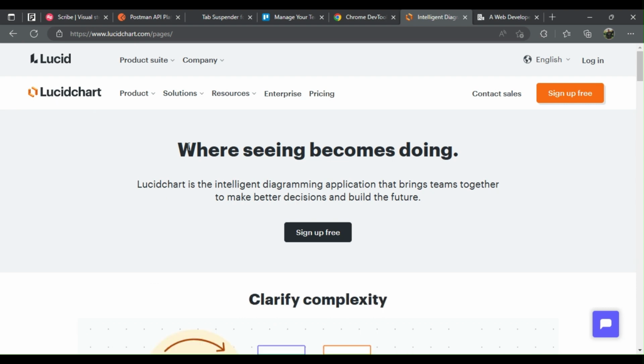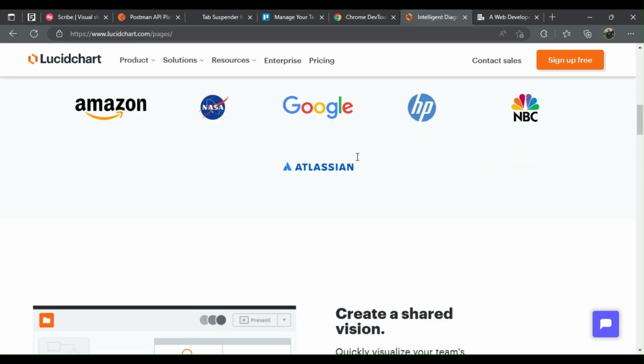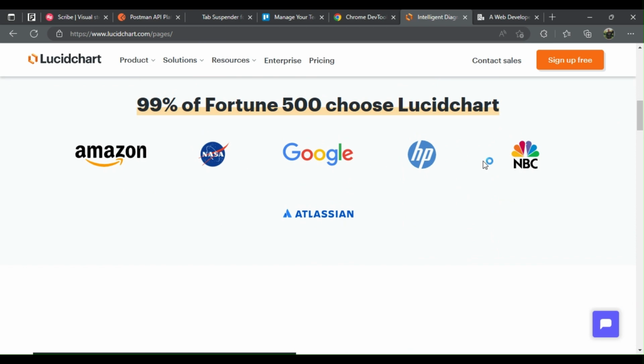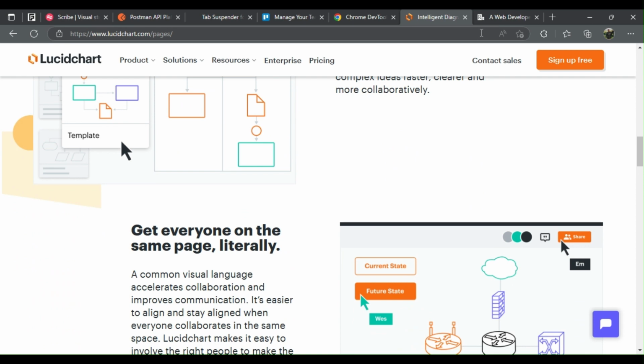6. Lucidchart. The best tool for creating UML diagrams, ERDs, and so on. Problem solving and planning come before writing code.